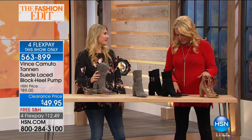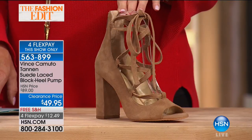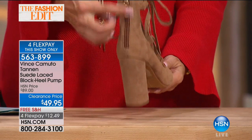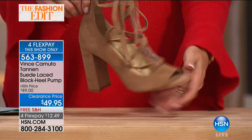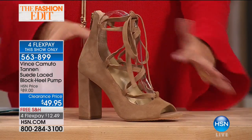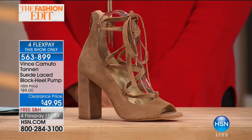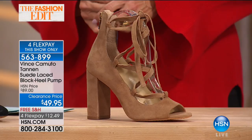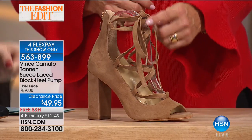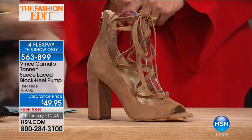Colors: black, and then you call this Amendoa? Amendoa, yes, which is like a camel color. Zip in the back, so you don't have to fiddle with the strings. Great fall nude with a peep toe. And for those of you who live in the southern states, this is your really hot, sexy fall and winter shoe. Also, that beautiful corset detail is adjustable, so you can completely customize the opening to fit your feet the best.